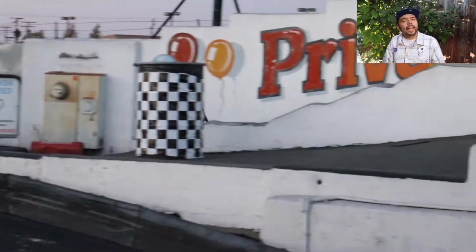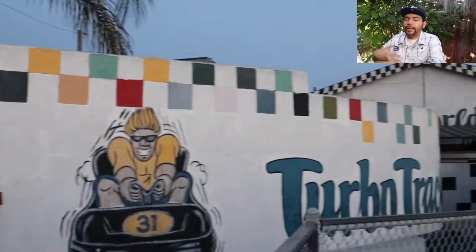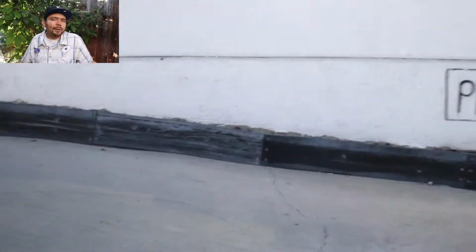But now that my cousins came, hopefully next time that we come, they have even more fun. Hopefully they're a little bit taller so that they can drive themselves and then we could race each other, right? Because that's the fun part. It's fun to race and just spend time with the family, right?